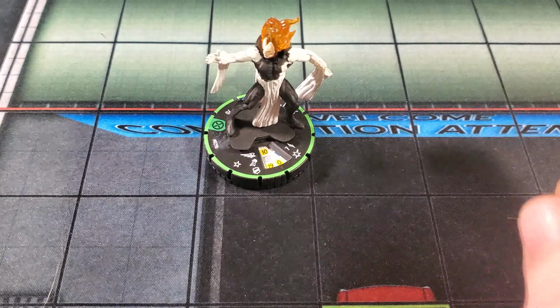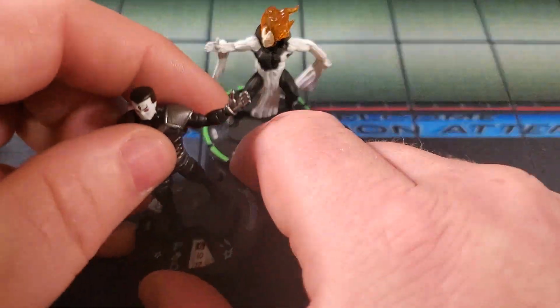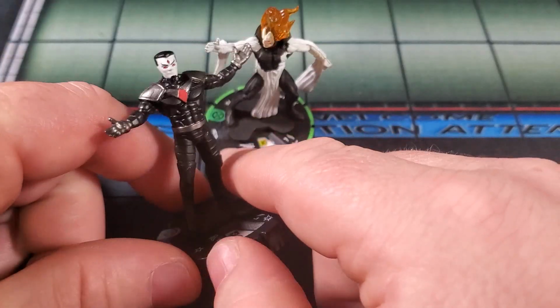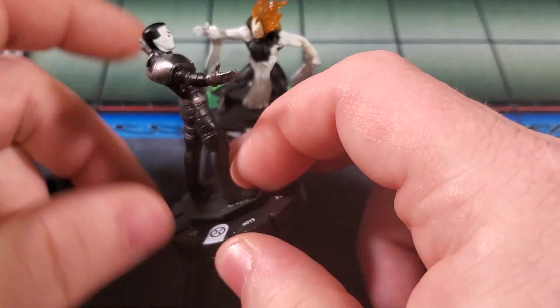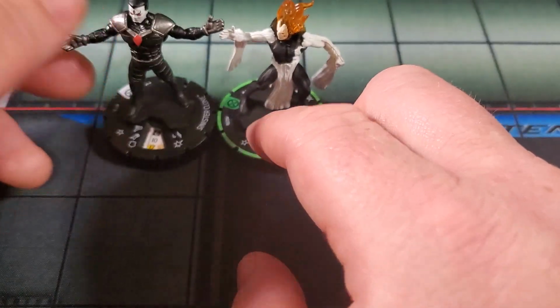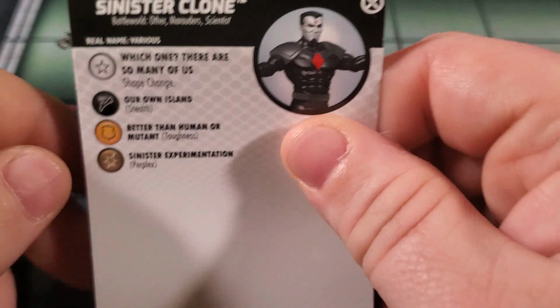Next one we're going to go ahead and take a look at is a generic. This is the Sinister Clone. So pretty neat little thing here. If you got a chance to see all the Sinister clones for the House of X storyline at the beginning, they were pretty neat. So here we are.